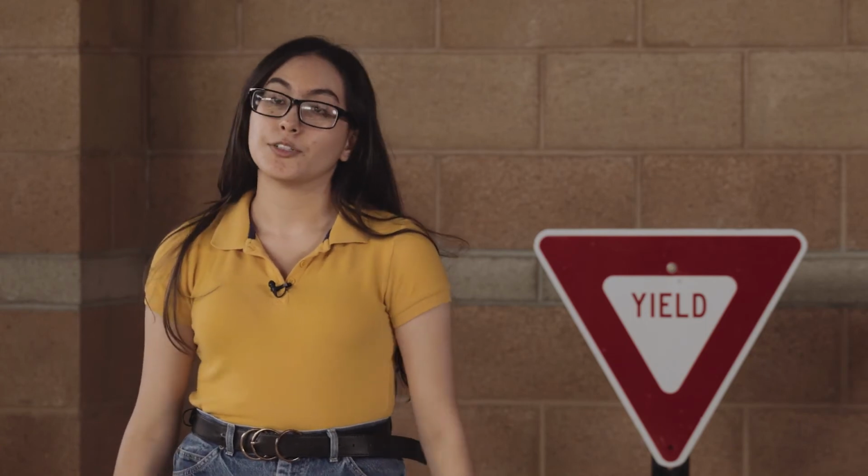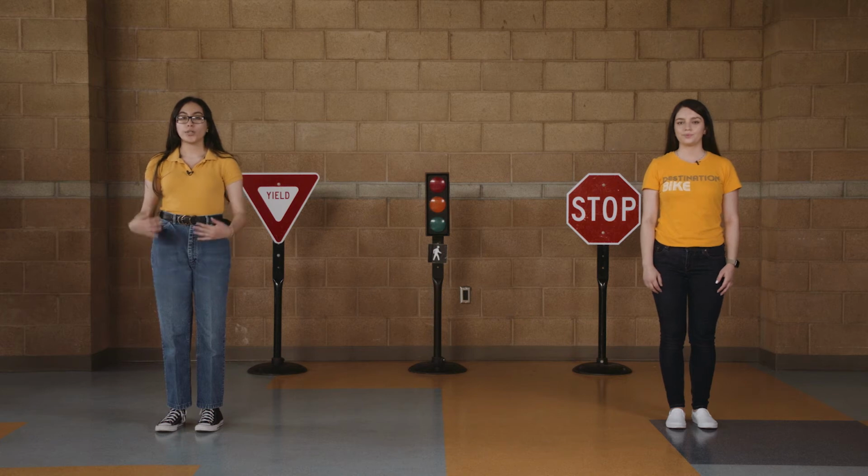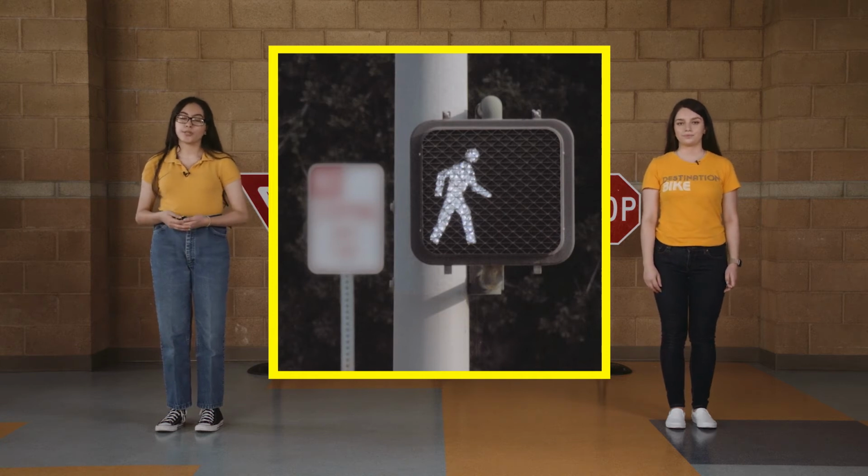When we are out and about, we see a lot of traffic signs and signals. Traffic signs and signals are important as they let us know what to do in order to arrive safely to our destination. Nayeli, can you give me an example of a traffic sign or signal? Let's talk about the pedestrian traffic signs and signals. The first one would be the crossing pedestrian sign. This lets us know it's okay to cross the street.